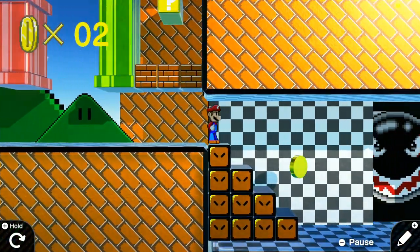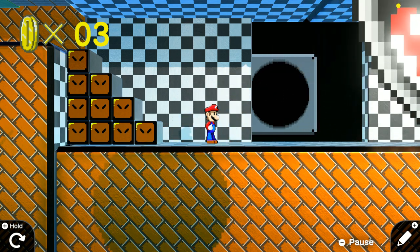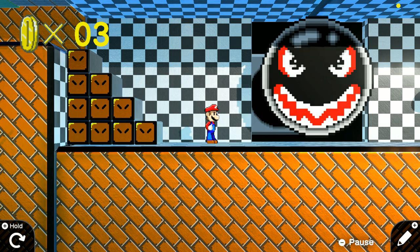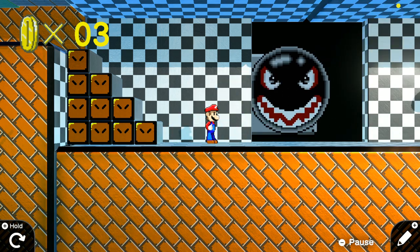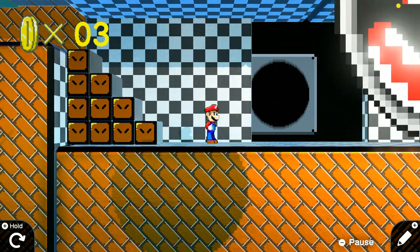Also, I believe there's a coin counter at the end, which will show you how many coins you've collected throughout the level. I don't know if there's a reward or not for collecting them all, I forgot. Anyway, I don't want to spoil the entire game here. Please check this game out because it's really fun, really well done, and visually amazing.